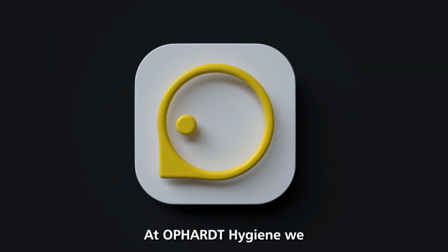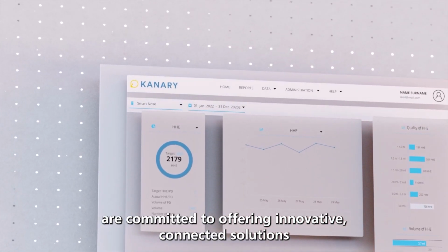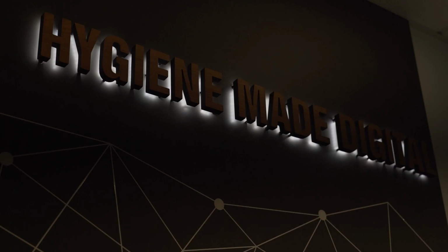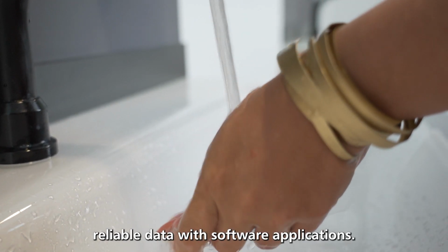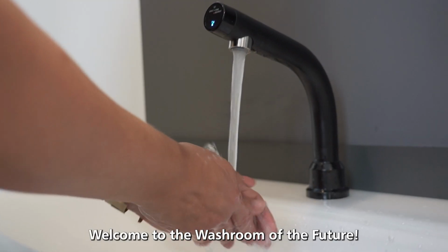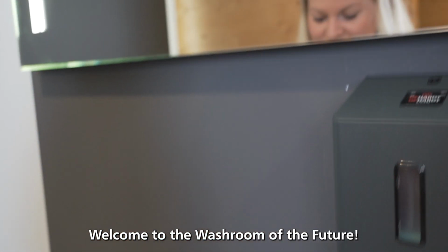At OPHARDT Hygiene, we are committed to offering innovative, connected solutions that improve hand hygiene by combining reliable data with software applications. Welcome to the washroom of the future.